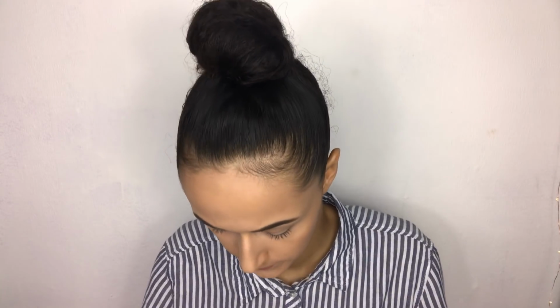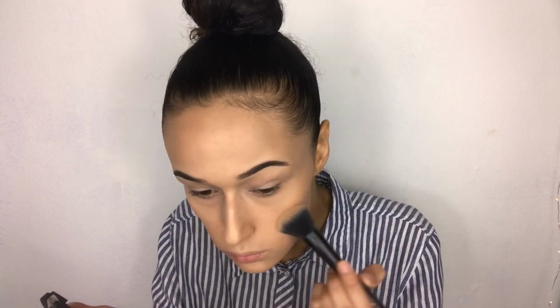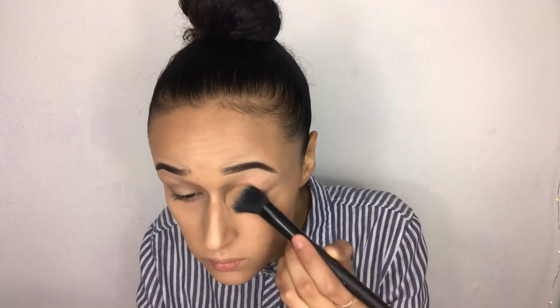But yeah, medium coverage, smooth application, and I got it in the shade Nude. It comes with a powder puff, but I'm not going to use that. It's got a covering, so I know no one's used it. Oh god, it's very powder. So I'm going to use it here because I do produce a little bit of oil. Ooh, okay. Okay, Primark.